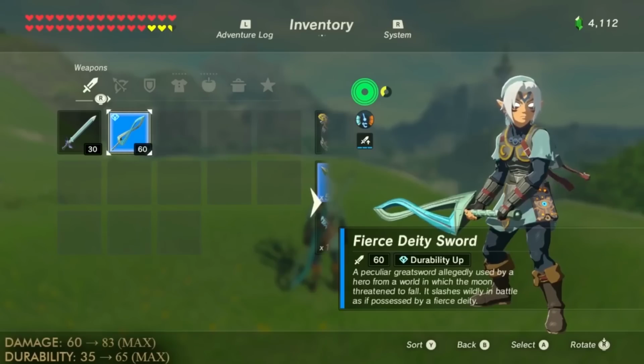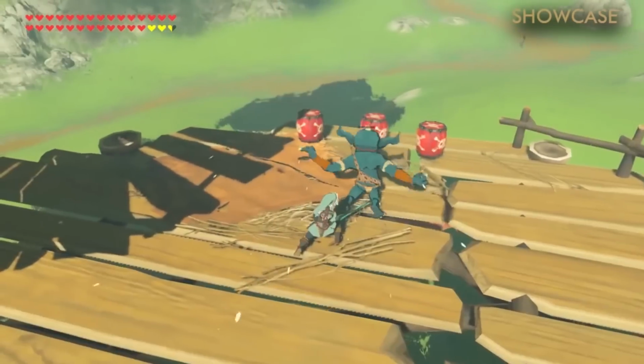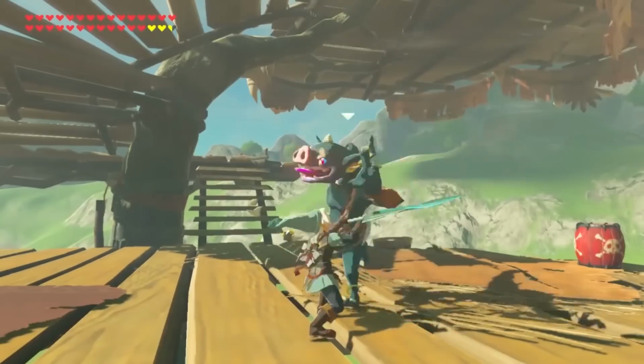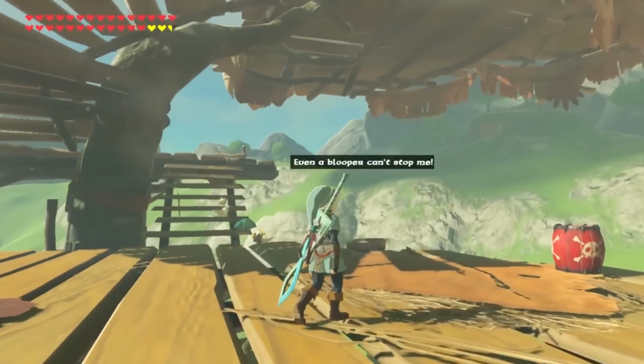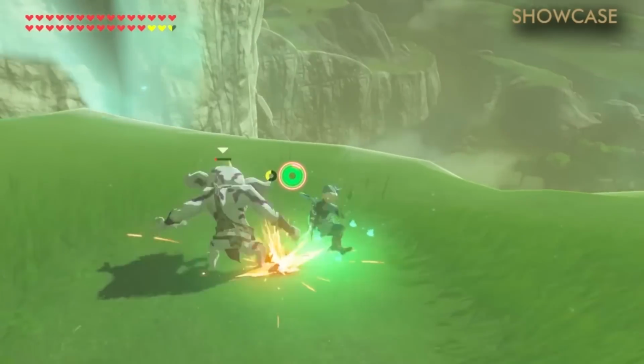And the next Zelda weapon we are testing out is the Link Fierce Deity Sword. This two-handed longsword is used when Link uses the Fierce Deity's mask to transform into Fierce Deity, of course. Aside from its long range, the Fierce Deity Sword is able to fire magical, light blue-colored blasts shaped like buzzsaws. This is a cool-looking sword, guys.